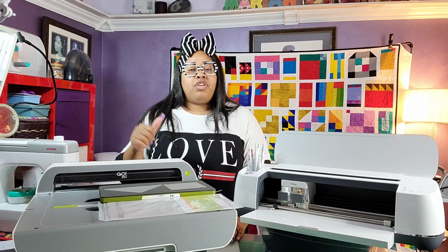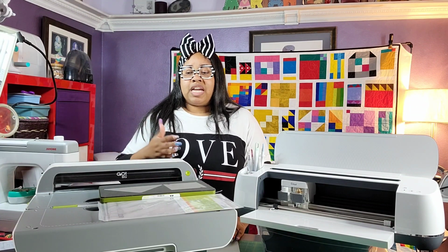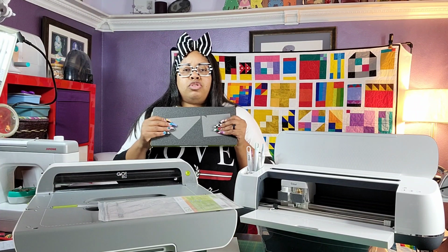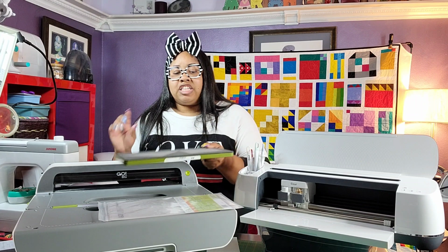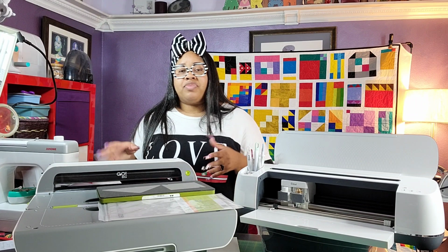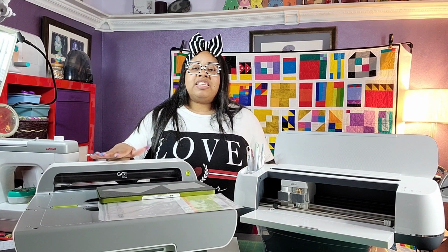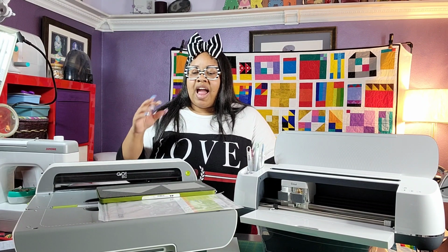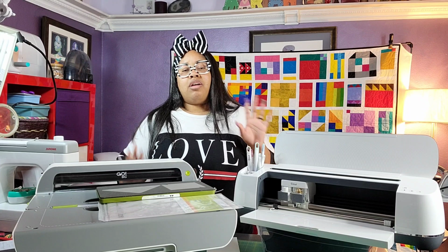Although, if you have arthritis, if you need to cut hundreds of these little triangles or squares and you want them to be exact and you are a precision piecer, this is probably going to be your jam. This is when I pull this out. If I need to cut a bunch of one shape, if I have the dies, and the dies again are expensive.